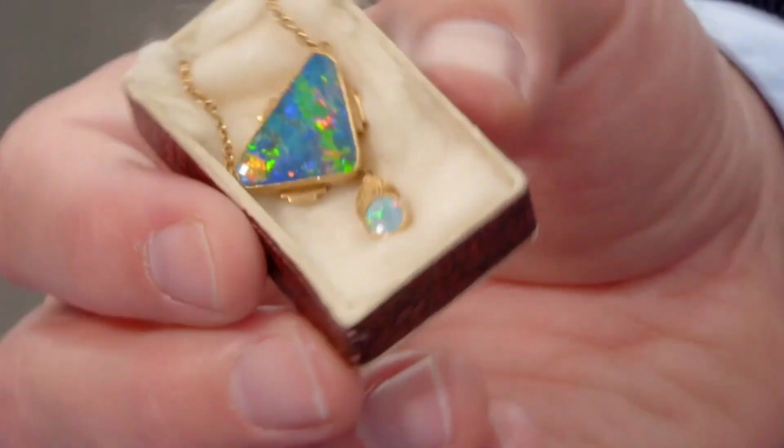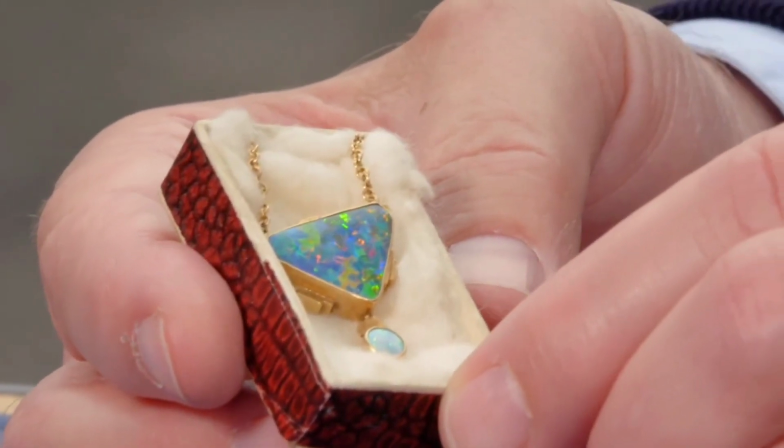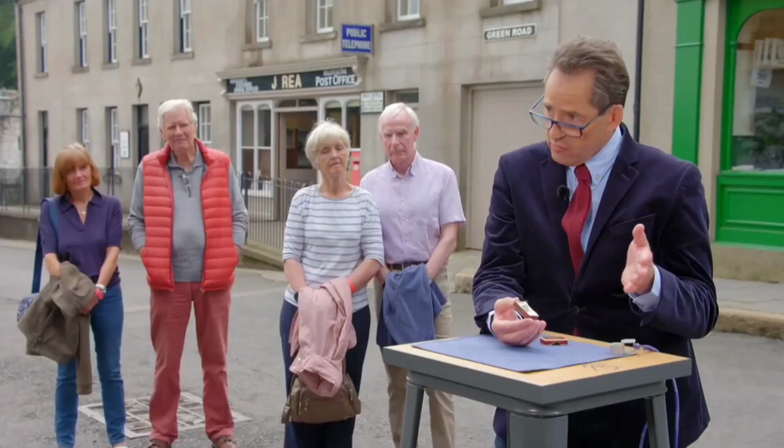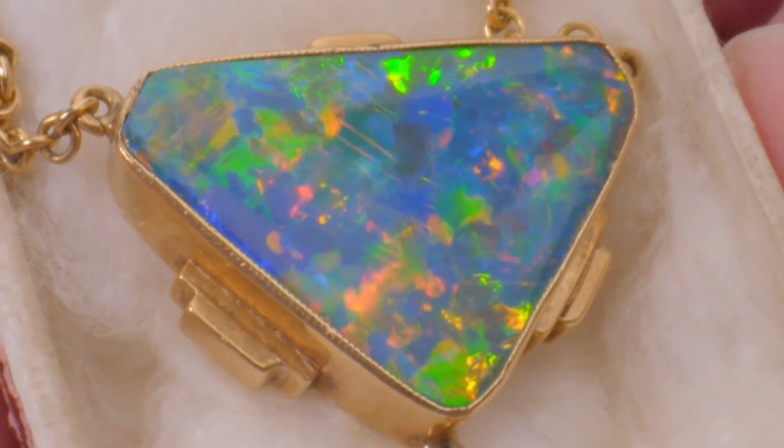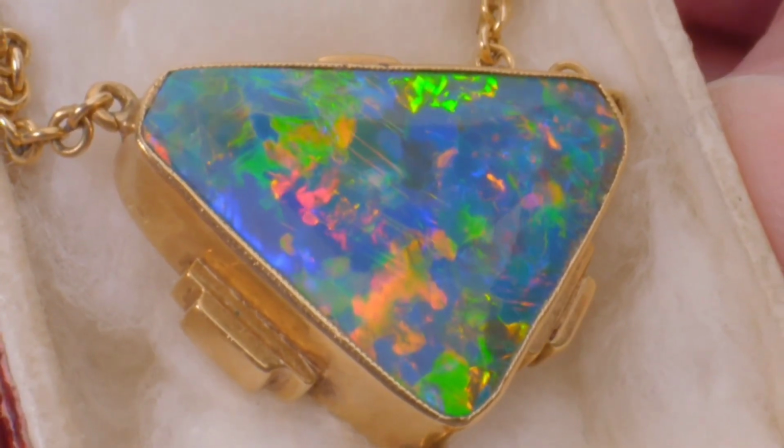Inside what seems to be just a matchbox is a stunning gem. The gem is a pendant, and not just any pendant, but a black opal. But I've looked at it, and there are no cracks and chips there at all.